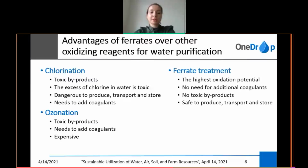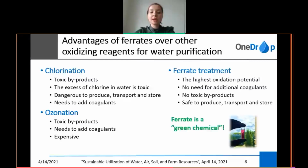Ferrate treatment is free from these drawbacks. Ferrate has the highest oxidation potential. We do not need to add any additional coagulants. Ferrate treatment doesn't form any toxic byproducts, as far as we know. And ferrate is safe to produce, transport, and store. So that's why ferrate is often referred to as a green chemical.